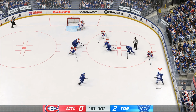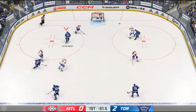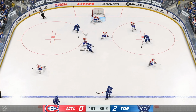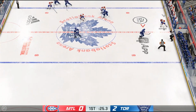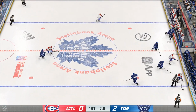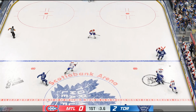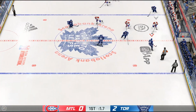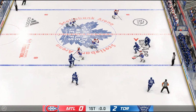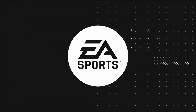The Leafs win the draw. Takes that pass back at the point. And that goes wide. And now it's over to Hoffman. The Leafs get a hold of it. That pass goes a little sideways. And they continue to fight for that puck along the wall. That concludes period number one.